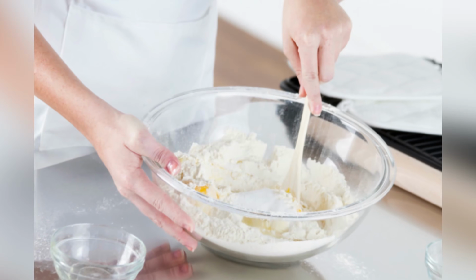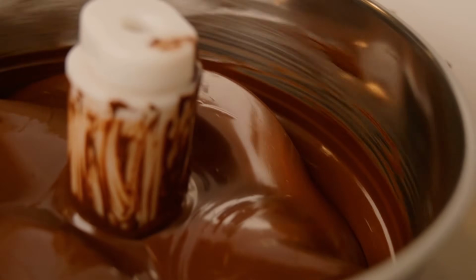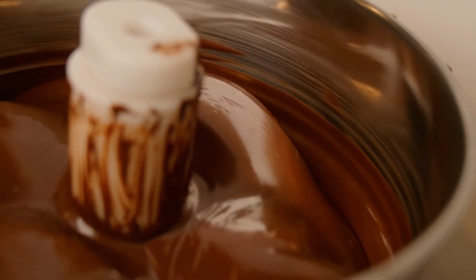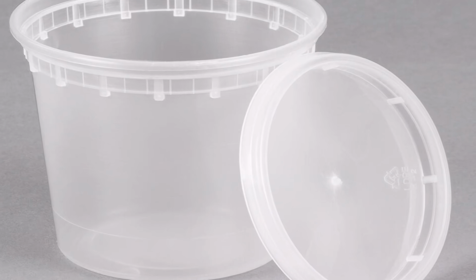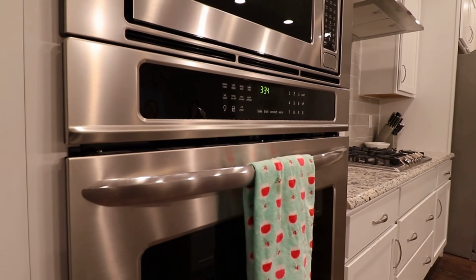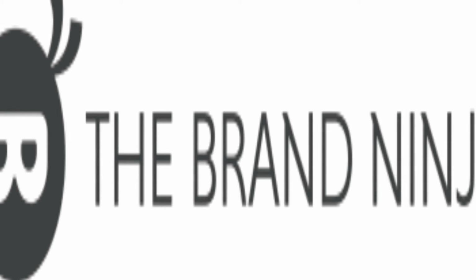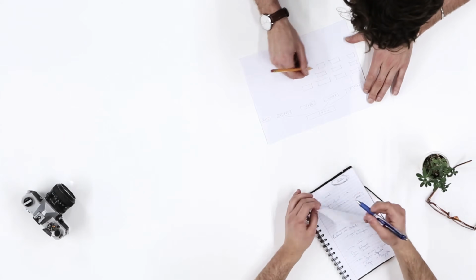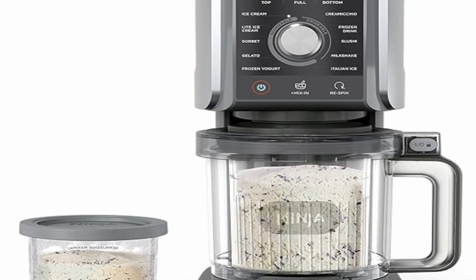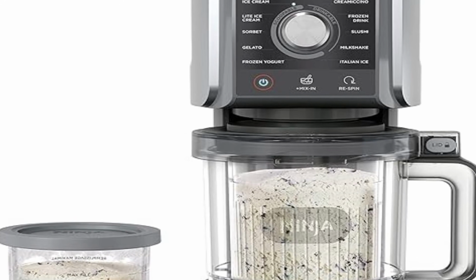You prep your mix, freeze it for 24 hours, then let the Creami's unique drill-like blade system turn it into creamy perfection in minutes. The 24-ounce containers are smaller than some slushie machines, but you get 2, and the texture control is unmatched. It's durable, easy to clean, and built to last, with Ninja's reputation backing it up. It requires planning ahead, but for quality, versatility, and sheer wow factor, the Creami Deluxe is the best frozen treat maker on the market today.